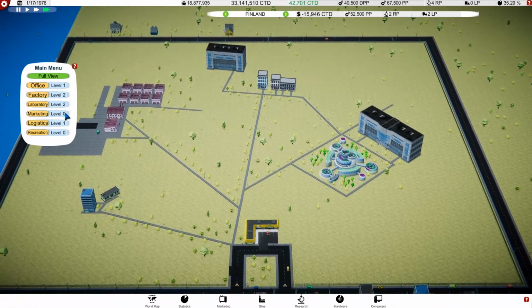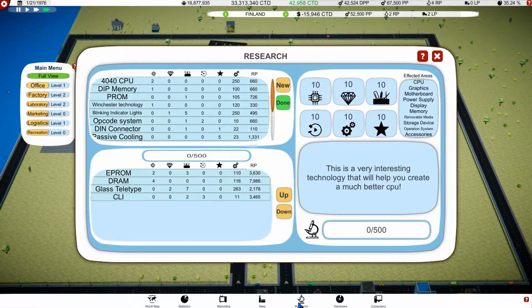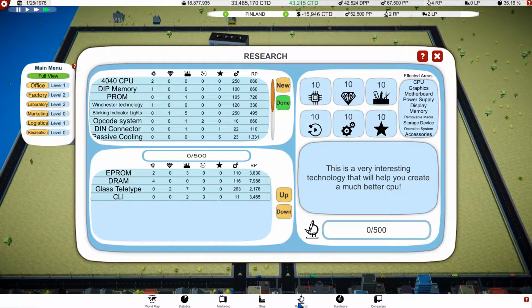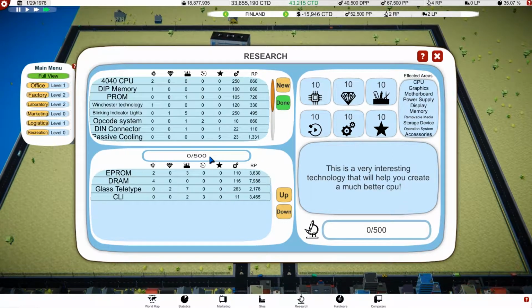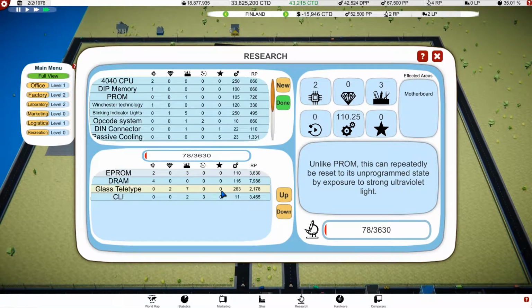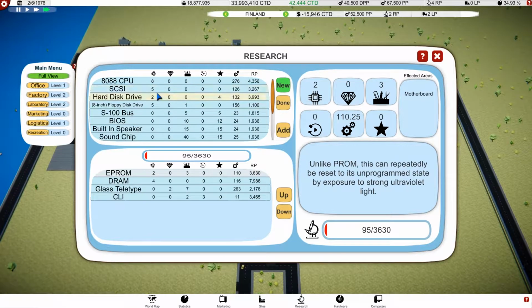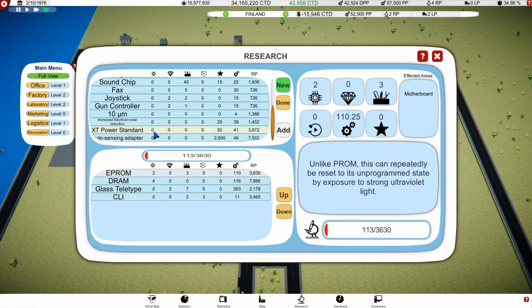You have researched a new technology. What technology did we just research? I think we just researched DIMM memory. Actually, I'm not sure what we just researched, but let's go ahead and get a couple more researches.